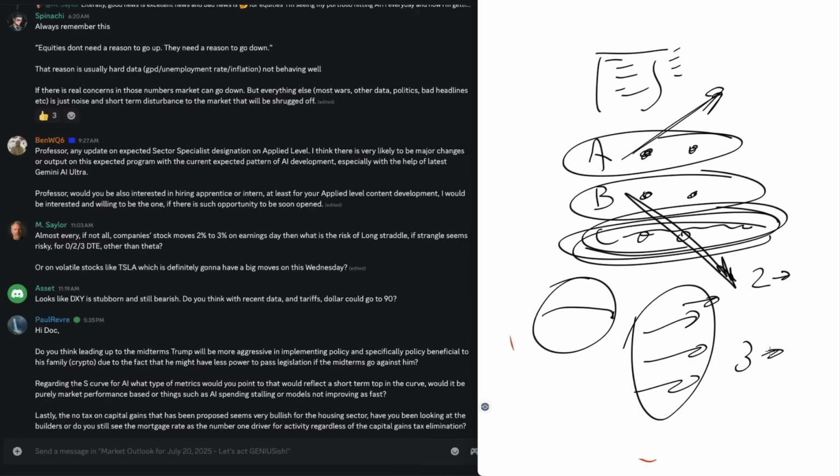Looks like DXY is stubborn and still bearish. Do you think with recent data and tariffs, the dollar could go to 90? Well, that is the thinking from a lot of places, especially some of the banks in Canada. Now, when they start thinking that, they start positioning for that, thereby moving the currency towards that point because they are actually shifting, reducing their exposure to US dollars, increasing their exposure to Canadian dollars.